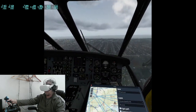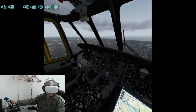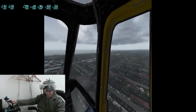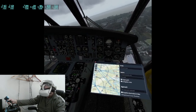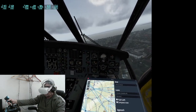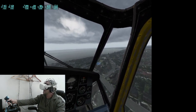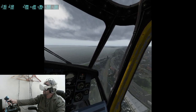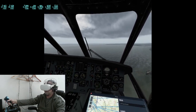Southend Pier over there. Speed's building. Everything's in the green, no warnings. Okay, so it's safe to head out over the coastline here. Work our way down the estuary, heading about 240. There we go, 240, roll out.